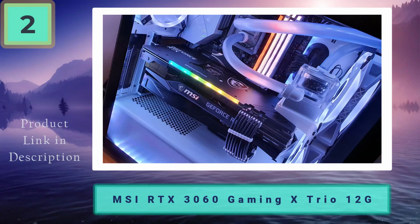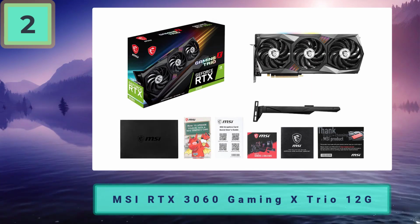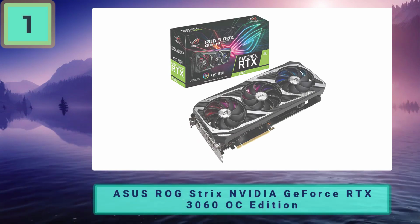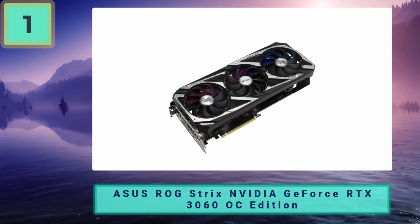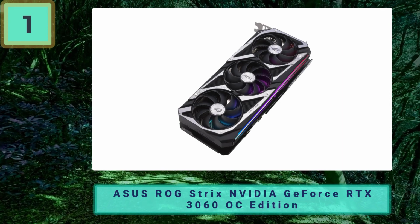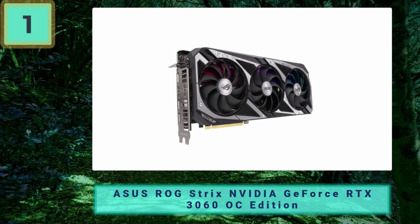Pros: quiet triple fan cooling solution, gaming aesthetic, attractive RGB, Trifrozer 2 fan design. Cons: on the large side. Coming in number 1, Asus ROG Strix NVIDIA GeForce RTX 3060 OC Edition, Best RTX 3060 Graphics Card. The Asus ROG Strix RTX 3060 is not only the best Asus 3060, but it's also the outright best RTX 3060 graphics card the market has to offer.